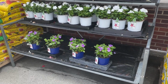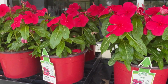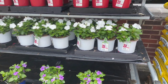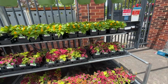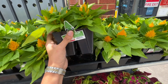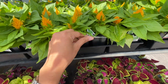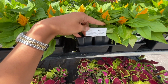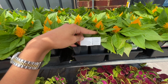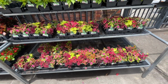And then here, it looks like we have some vinca. Nice and bright, $4.48, purple color. Okay, it looks like we have celosia for $2.84. It's a 4-pack of celosia. That's really good. And so this wants full sun, 6+ hours, and it gets 18 inches high and 15 wide. So those would definitely fill up a bed.